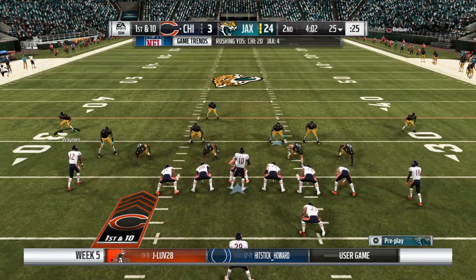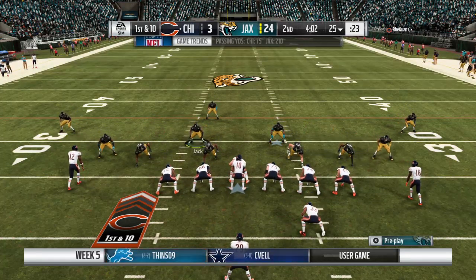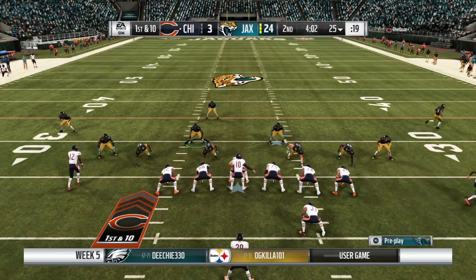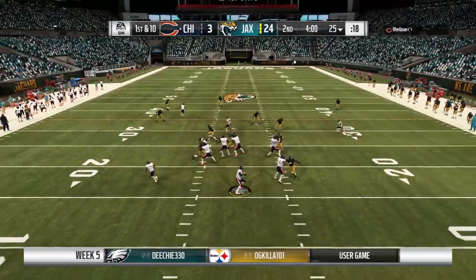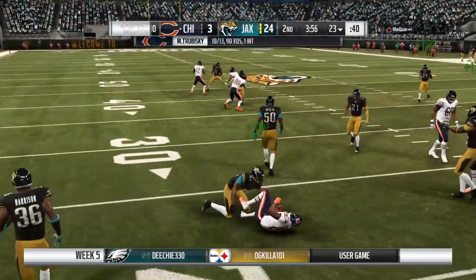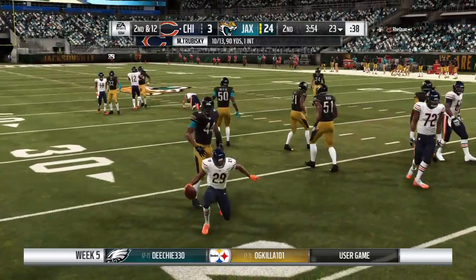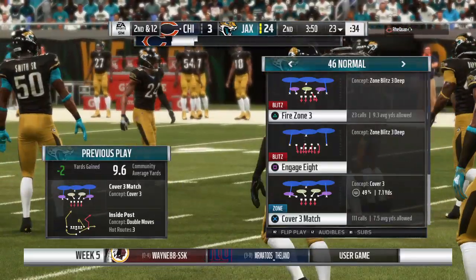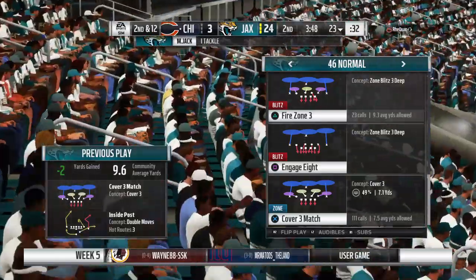Trubisky brings the Bears up 1st and 10 at their own 25-yard line. Here's Trubisky. Finding his safety valve here. That's complete. And he will lose yardage here back at the 23-yard line. That's going to go as a loss of 2, and it'll be 2nd down.